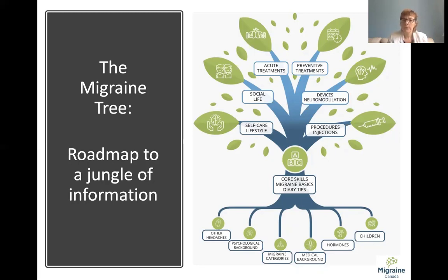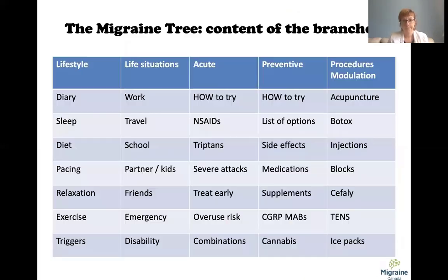Some procedures and some devices might actually be acute and preventive. So it's a bit complicated, but overall, I invite you to explore those branches. And I hope you find what you seek on particular treatments. So that's the vision of migraine, a very holistic approach that includes everything that can help you get better.